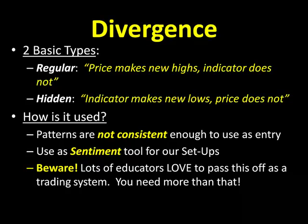Now, guys, beware out there, right? I find every single day we have a new guest in the room. It almost sounds like educators out there love to pass this off as an actual trading system. So be careful out there, guys. Divergence trading systems, although there probably are good ones out there, the majority of what I've seen is very low quality. Simply calling a divergence setup an entry pattern is not enough. We need a little more than that.